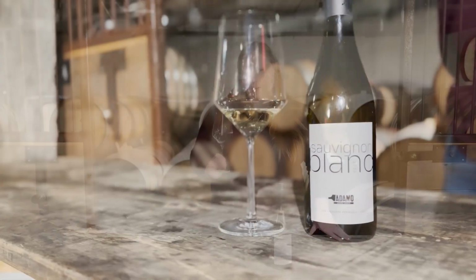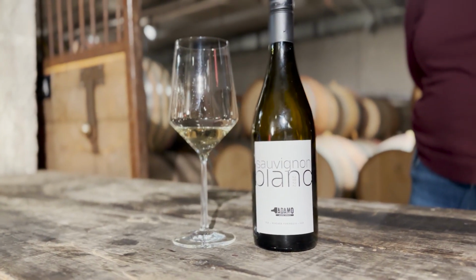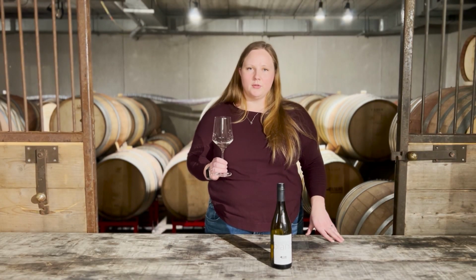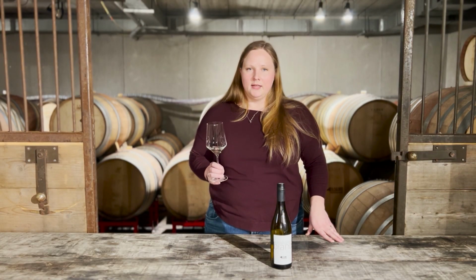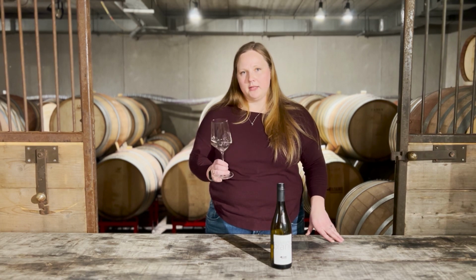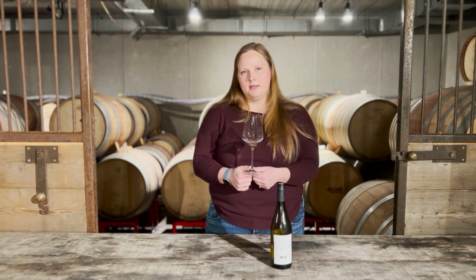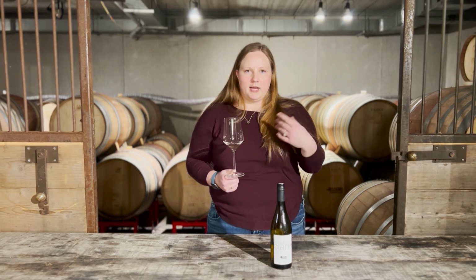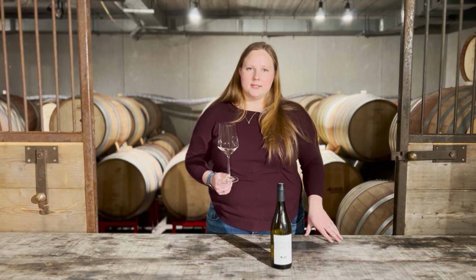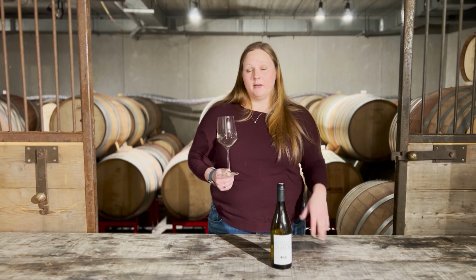The Sauvignon Blanc is made by pressing the grapes gently in our bladder press. Then the juice goes to cold settle in a stainless steel tank before fermentation. And then we rack the juice off and do a long, slow, cold ferment to help preserve the aromatics of the wine. After the wine is racked initially, at the end of the ferment, it is then aged in stainless steel on its fine lees.